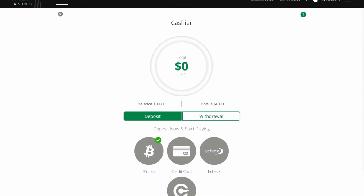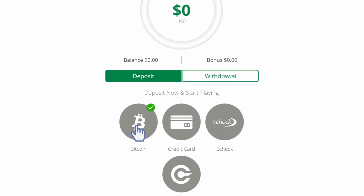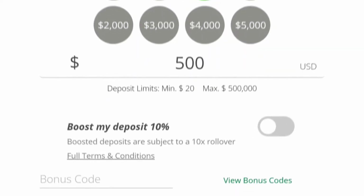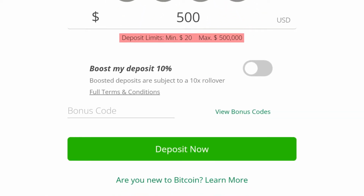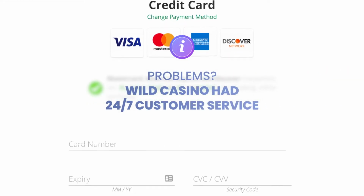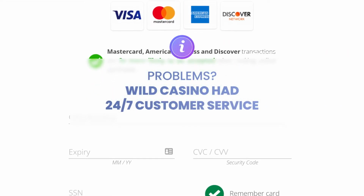We were pleasantly surprised to find how seamless their banking process is, just about as easy as any other online banking transaction. The site clearly defines the minimums and maximums of each method and essentially walks you through everything step by step. If you run into any hiccups, customer service is there to help you out.